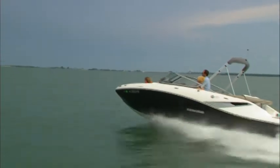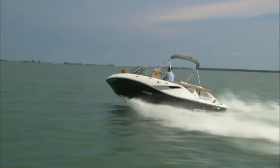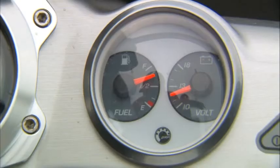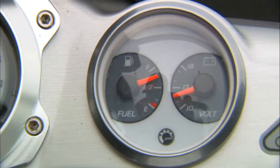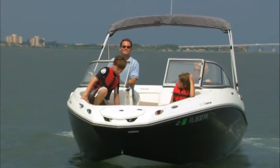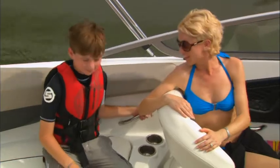Speaking of heading back to shore, fuel management is one of the keys to safe, enjoyable boating. We recommend the 1/3 rule. 1/3 of your fuel on the way out, 1/3 of your fuel on the way in, and 1/3 of your fuel as a reserve. The operator and passengers should be properly seated before starting or moving the boat. All passengers should be instructed to use the handholds in rough waters.